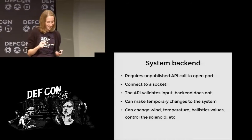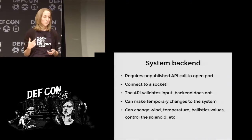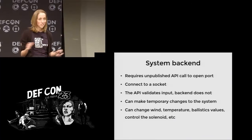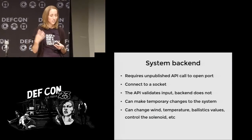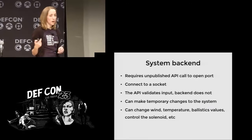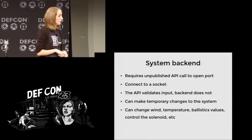Like, what just happened? So when you're interacting directly with the system backend, you can make temporary changes to the system. You can do anything you want within that sort of system backend, but that's only for the part that does the ballistics. It's not really the full Linux system. But yeah, so we have a demo. It's pretty similar to the one that was in Wired, but it's shot from a couple of different angles.